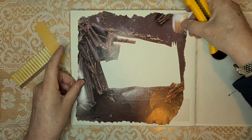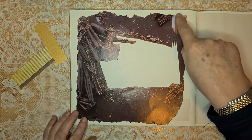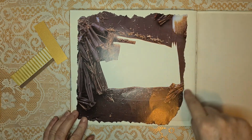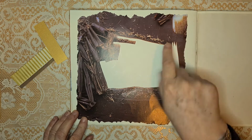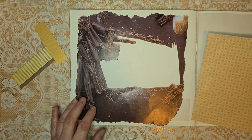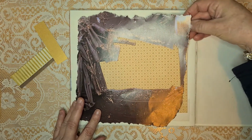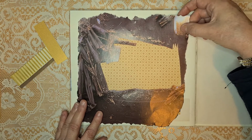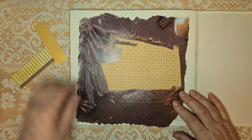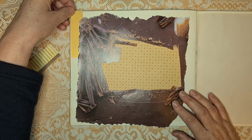All right, so we have a strange looking piece of dark chocolate. And, you know, it could be that parts of this disappear so that it just becomes, in fact, we'll have a look. I don't know if I want the whole thing. See, if I have the pattern paper in there, then I don't need to have the pattern paper on the edge, and I can just have the gold.